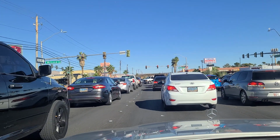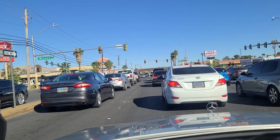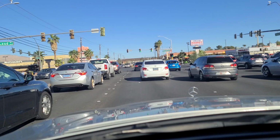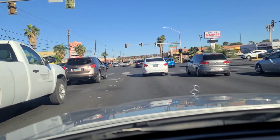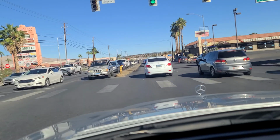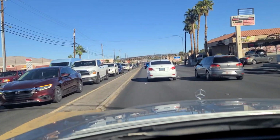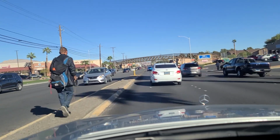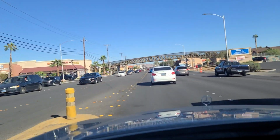As we come up to the light here at Pecos and McLeod. And the light at Pecos McLeod has finally turned green. We will continue eastbound here on Desert Inn Road. Six-lane roadway you see here. A lot of foot traffic on both sides of this road as well as in the median.